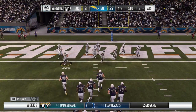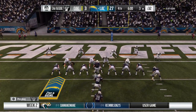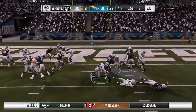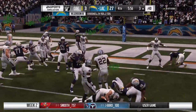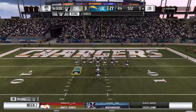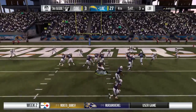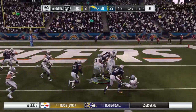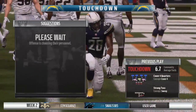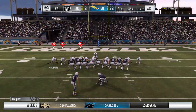So the ball position now at the 3. Here's 2nd and goal. They'll try and punch it in. Gordon. And this has been a familiar sight all afternoon as they stop him behind the line. They'll lose a yard, and it brings up 3rd. Brandon, it's clearly a running situation when you're up in the 4th quarter. They're going to have to stack the box. And he will get in across the chalk for a Chargers touchdown. Melvin Gordon, a 3-yard touchdown run.